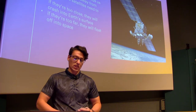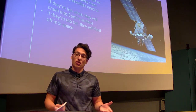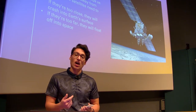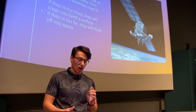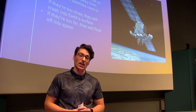And some examples of this. So you might ask yourself, or I'm going to ask you, do you like watching TV? Well, if so, then TV requires the use of many satellites, and these satellites need to be kept in a constant orbit around Earth. And Newton's law of universal gravitation helps us determine how far away from Earth's surface these satellites need to be.